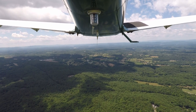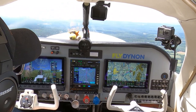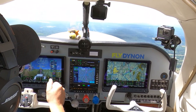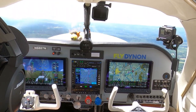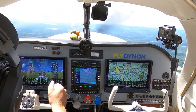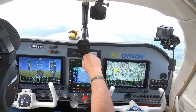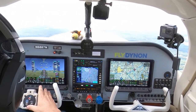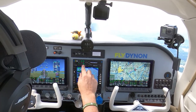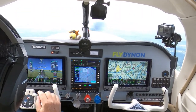Let's get over to Poughkeepsie. Poughkeepsie Tower, Mooney, November 6 8 8 7 November with a request. Mooney 6 8 8 7 November, Dutchess Tower. Good afternoon, sir. Just departed Sky Acres, climbing through 2000 for 2500. Request a transit to your airspace. We're about 5 miles out, sir. 8 7 November, roger. Transition to the Class Delta is approved. Dutchess altimeter 29.71 and ident, please. 29.71 and we're clear through the Delta, and we'll be identing. 8 7 November, ident, sir. Thank you. Delta, not Bravo. Okay, so I hit the ident button, finally. I remember I had it.